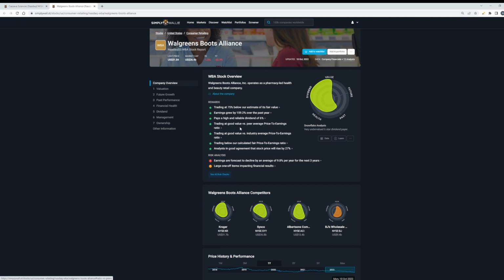It's trading at good value versus peer average price to earnings ratio, so that's always good. It's also trading at good value versus the industry average price to earnings ratio. So it's just telling you here that it's comparing it to its other competitors, and this is giving good value for what it's making, its revenue and its earnings. It's trading below our calculated fair price to earnings ratio, and analysts are in good agreement that the stock price will rise by 27%, so that's quite good.